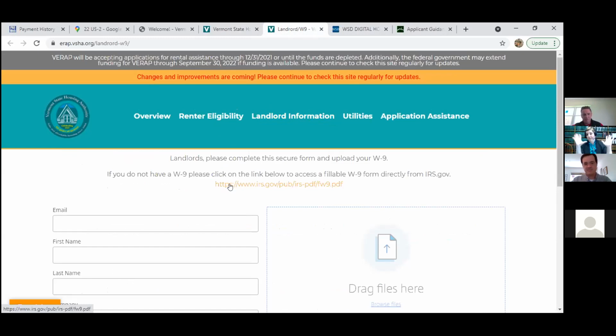And one point on the W-9: if you don't have an EIN, you will be using your social security number. There's a spot on the form depending on which number you're using. So you don't have to have an EIN. Lots of folks have it because of how they have their businesses set up, but if you don't have that, you would be using your social security number. Whatever your tax identification number is, whatever you're using for taxes.